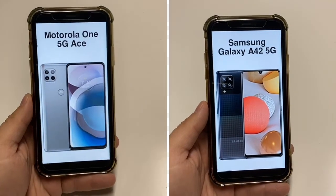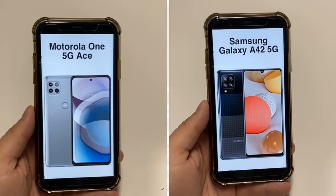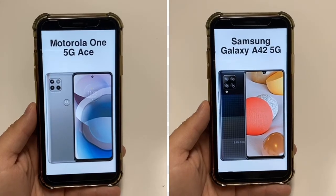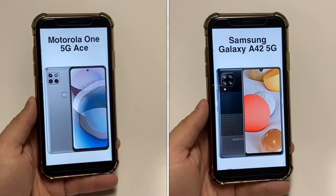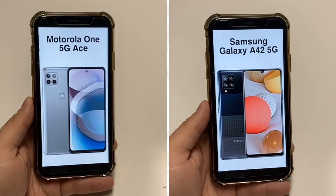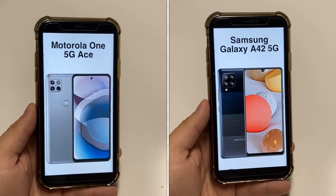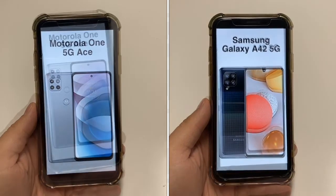Both have big batteries. One big difference is, do you like the more stock Android on the Ace, or do you like that Samsung feel of the software on the A42? You have a better display on the 5G Ace. Both offer a big screen. They have the exact same chipset. They both offer expandable storage. Just be careful which one you get, there's two variants of the Motorola One 5G Ace. And they both offer a headphone jack, both got the SD card expansion.